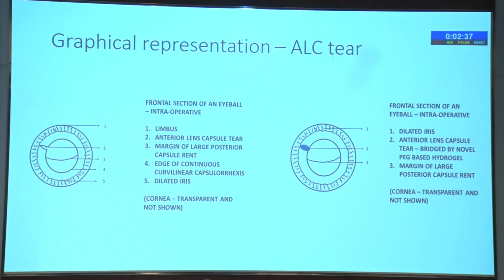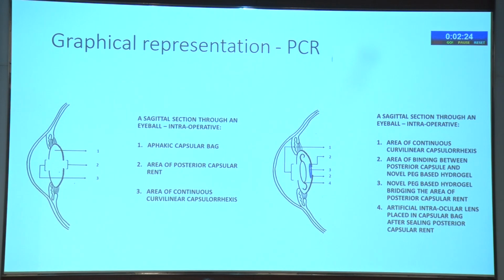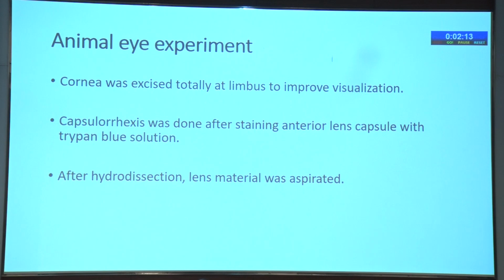So this is just a graphical representation of what we intended to do. Here is the anterior lens capsule tear on which we intended to place a blob of the gel, which would hopefully hold it together and prevent it from spreading further. Similarly, in a case of posterior capsular rent, we wanted to place a blob of the glue across the rent and hope that it holds, repairs the integrity of the capsular bag and supports an IOL.